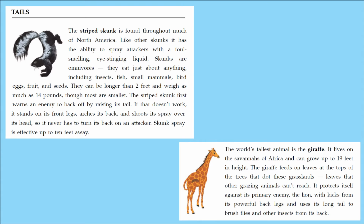The world's tallest animal is the giraffe. It lives on the savannas of Africa and can grow up to 19 feet in height. The giraffe feeds on leaves at the top of trees that dot these grasslands, leaves that other grazing animals can't reach. It protects itself against its primary enemy, the lion, with kicks from its powerful back legs and uses its long tail to brush flies and other insects from its back.